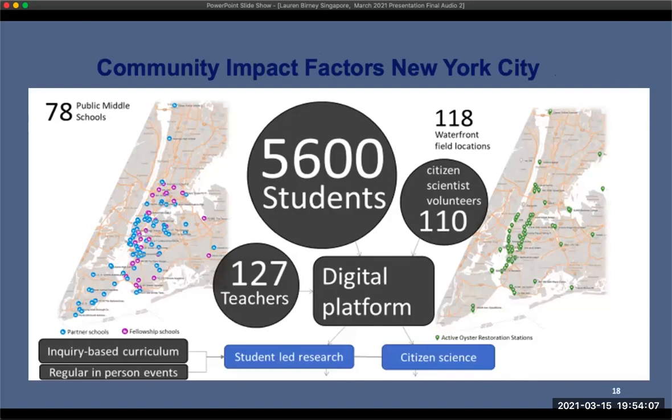To date, we've influenced over 5,600 students. 127 teachers currently are participating. We have our digital platform. We have waterfront locations. We have citizen scientists that volunteer, and all of these little dots on the slide here indicate where we have our Oyster research stations.